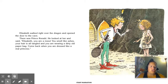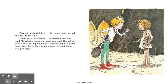So, as we've gotten to know Elizabeth, I think we can guess what she might be thinking about Ronald being so ungrateful and demanding. How would you feel if you had just rescued someone and instead of thanking you, he or she demanded that you change into nicer clothes? Yeah, I think I would be pretty upset. I'd be pretty mad and disappointed, right? Look at her face. You can see in the illustrations that she is not happy with the way that he is treating her right now.